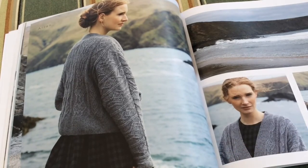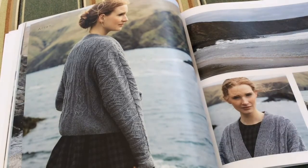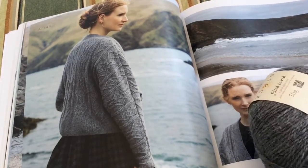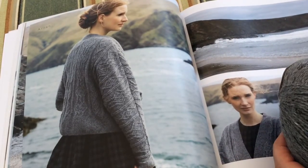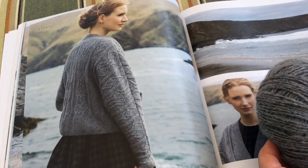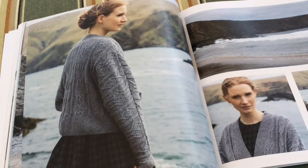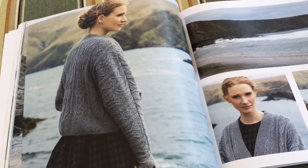It's twisted stitches galore. It's done in Felted Tweed Granite, a beautiful dark gray shade, I guess medium gray shade, with little touches of blue and caramel in there. The chart in this one is a 30 row pattern repeat of twisted stitches, so again, not too terribly onerous.